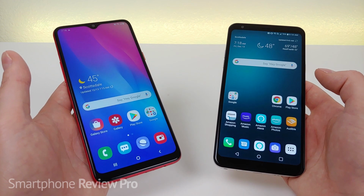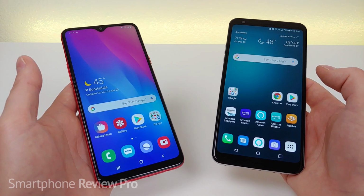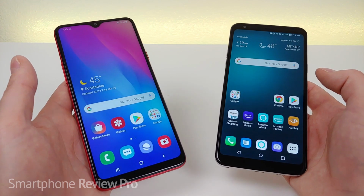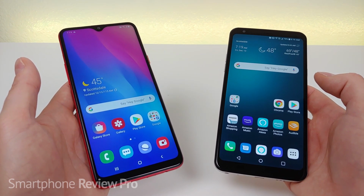I think this video is going to be especially interesting because these two phones feature the same processor, which is the Qualcomm Snapdragon 450, and they also have the same amount of RAM at 3 gigabytes. But beyond that, they both have a bunch of differences too, so I hope you're as excited as I am to get into this comparison.